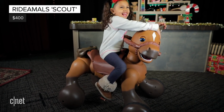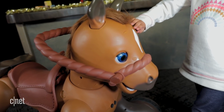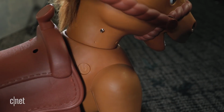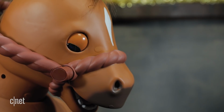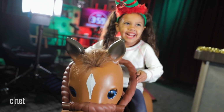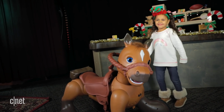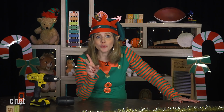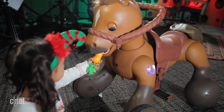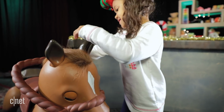This is the first Kid Trax RIDEAMALS. It's a country-loving pony named Scout. It's like a Power Wheels Jeep merged with a Disney animatronic robot. This 70-pound pony has fully motorized eyes, ears, and head, and of course, wheels on the feet to ride it around. That was fast. There are 100 sounds and movements. There's a rechargeable 12-volt battery, and there are 2 forward speeds, 1 backward speed, and it can go up to 4 miles an hour. Scout is smart to know when you feed it treats and when you brush its hair.